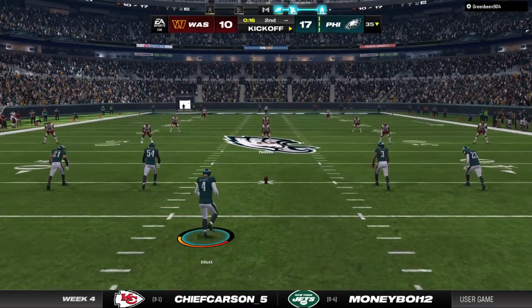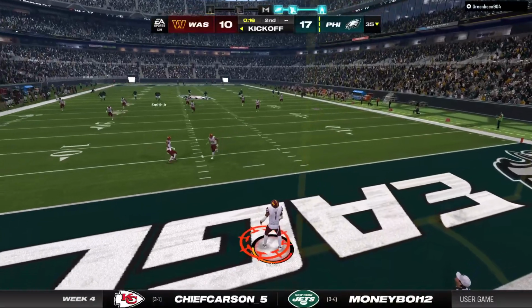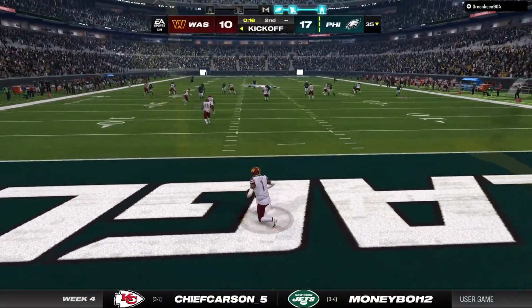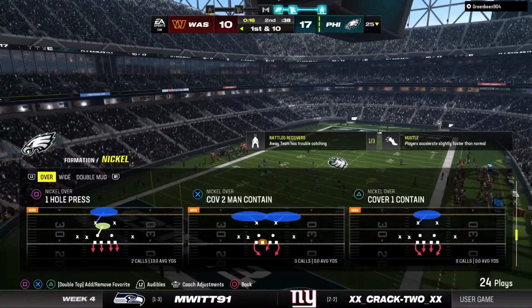So not much time to speak of remaining in this first half as the kick's away. And not willing to risk another fumble. He'll sit on this one. It's a touchback.